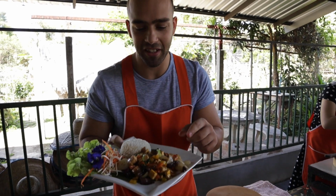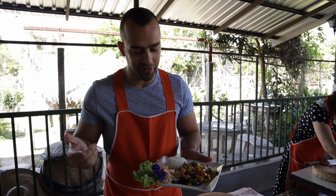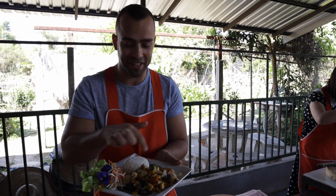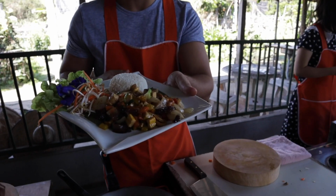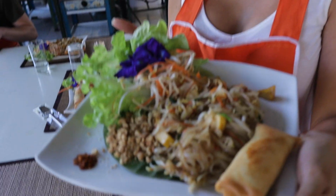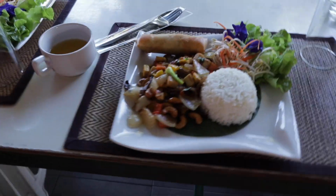This is tofu cashew nut that I just cooked here on the stove, and it was quite easy because the teacher helped me quite a lot, but it looks delicious, right? Yeah. Good job. Yeah, it's food time. Look what we made. I hope it tastes good. Yeah, me too. That's from Pad Thai, and I had made this tofu cashew nut dish.